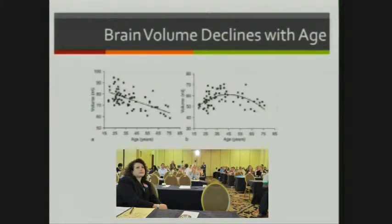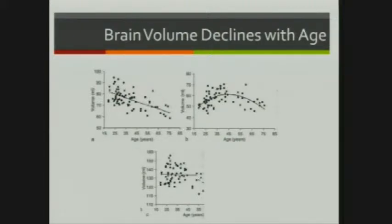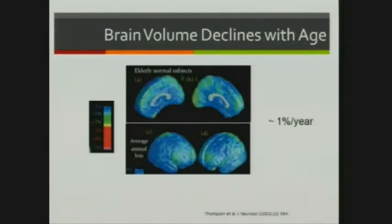But what is very interesting is that it happens in two phases: an increase during the developmental phase and then a decrease during aging. With these combined together, you can see that before 55 years old, the overall brain volume usually doesn't change that much, because this is going down, but this is going up. But after 55, especially 60 plus onward, you can see there's a decline in overall brain volume.